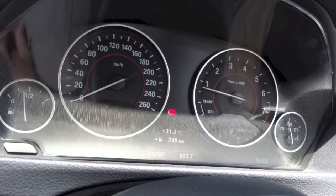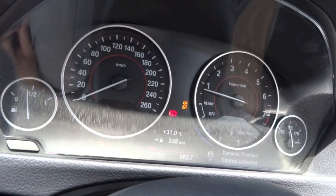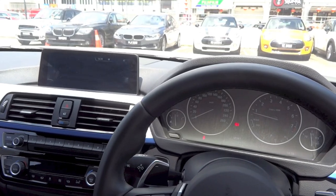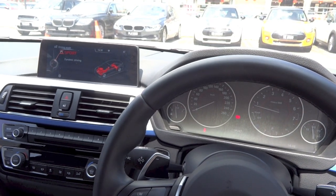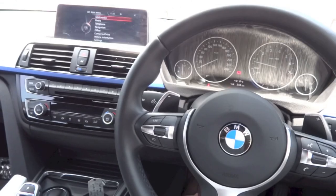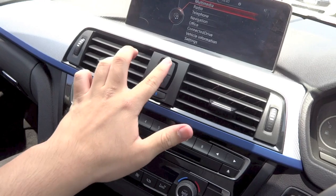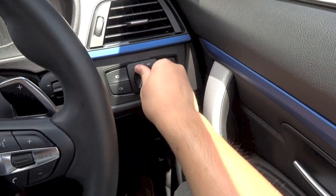Four modes are available: Eco Pro, Comfort, Sport and Sport Plus. Eco Pro enables the car to be more fuel efficient by reducing throttle response and optimizing the climate control settings. Comfort is the default mode. Sport and Sport Plus provide drivers with a more spirited drive, with the only difference being the driving aids turned off in Sport Plus. There is a louder exhaust setup in Sport and Sport Plus as well.